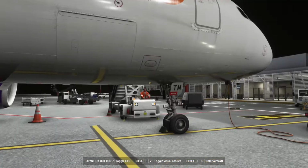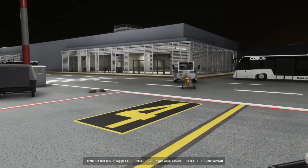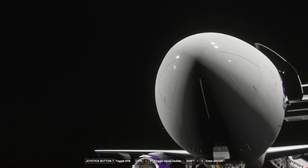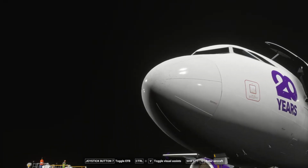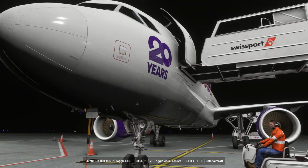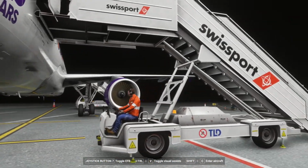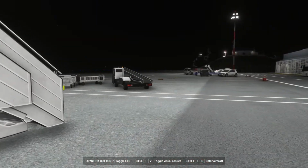Alright. So back to the nose gear. Let's check the nose dome. No damage except for some, I don't know, some insects or whatever flew into our nose. But static ports and all the stuff is free, and the angle of attack is alright, so let's walk up.